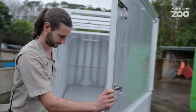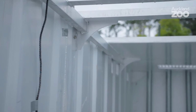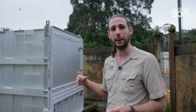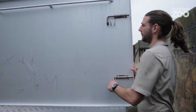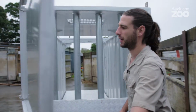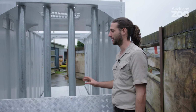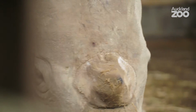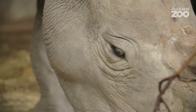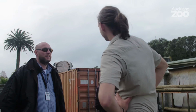It's large enough for him to move around. He could sit down in there as well, but during the flights, during any of the transporting time, if I need to check on him at all, I can actually open up this door and just give him a visual check. I might have a bit of a chat to him. There's some large poles at the front of the crate here just to make sure that his head can't fit through, basically. I can give him some company, talk to him a little bit, but he's still going to stay nice and secure.